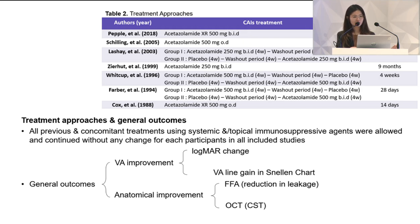All studies used oral acetazolamide with range dose of 500 to 1000 milligrams per day in divided dose and varying follow-up times. You can see here 3 crossover compare acetazolamide with placebo, and all studies allowed any previous and concomitant treatments. The final general outcomes were then categorized into 2, which is visual and anatomical improvement.